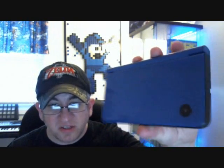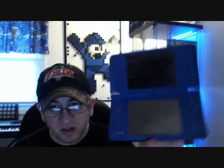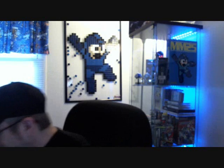But inside the case here is the actual system, and it's really super clean. This is probably the cleanest DS I've seen. There's no scratches, very minimal scratches on the front. The screens are really nice. Looks like you've barely played it. Then the other thing that topped it off for me is this one also came with the box and all the paperwork. So 2 box DSis. I'm not gonna complain there.